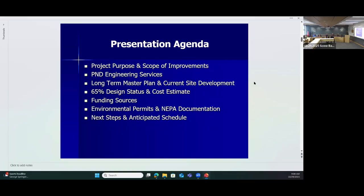Very importantly, we're going to review what funding sources there are for the project, and we'll go through the environmental permits and the NEPA documentation. NEPA is the National Environmental Policy Act. Whenever you have federal funds, you have to do an EA or an EIS or something like that. This is an EA that we have to do, so that's what the NEPA documentation is. It's a process for sure. And then we're going to review the final steps for the project and what the schedule is.